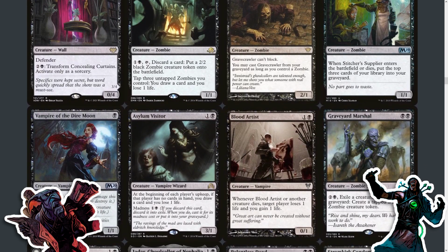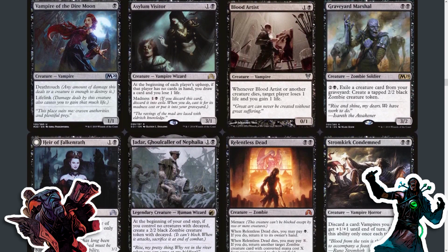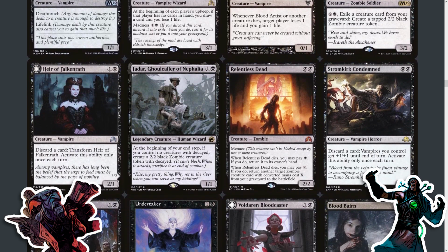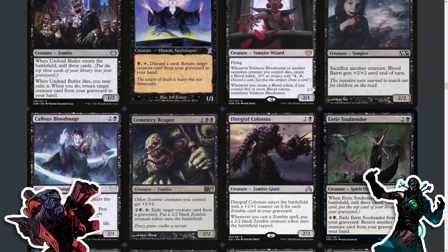You know what I mean? I can find the cards that would belong and deserve to be in a cube like that. So for me, flavor was absolutely my top priority, to the point where I'm not going to put a dragon in my cube because I don't think a dragon would belong in a horror cube. So for me, it was all flavor first.